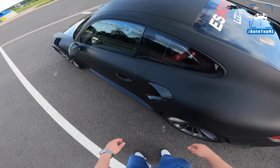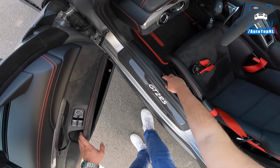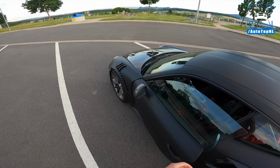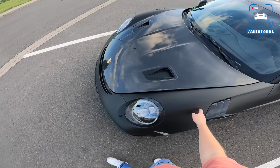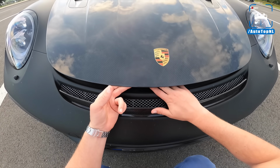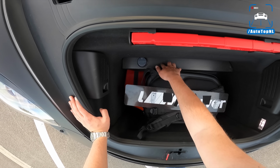Okay, I'm not going to bother you anymore with boring stuff. Let's switch to the cool stuff. Let me show you some cool stuff. With a GT2 RS you get cool carbon parts like this bonnet right here, and a carbon fiber distilled water tank.